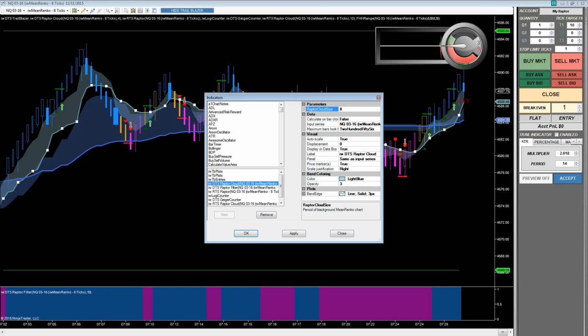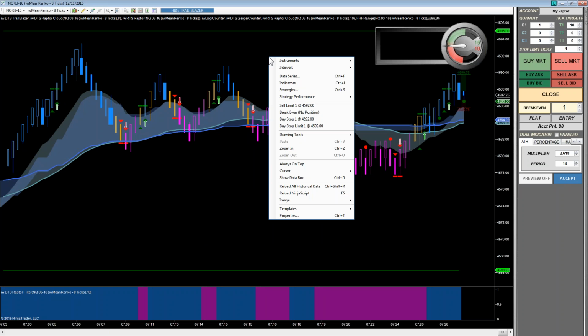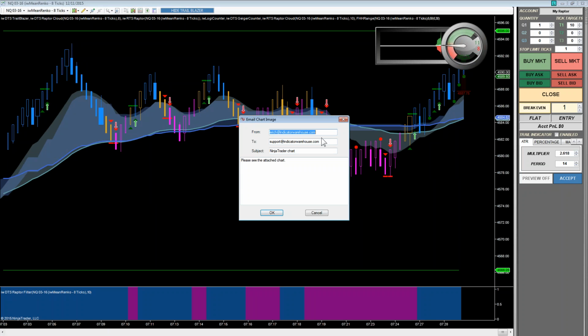And if that's still the issue, or still not the solution, send me a picture. And I'll show you how you can send me a picture of your chart. You go down here to Image, you right click, go to Image, and then you can either save it or you can email it to me directly. And don't send it to indicatorwarehouse.com, send it to Eric at supportandresistance.com.